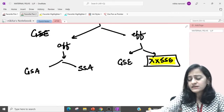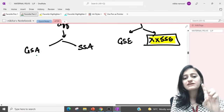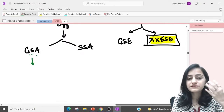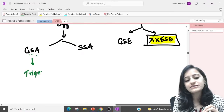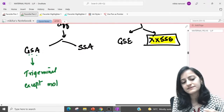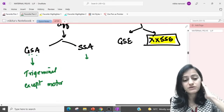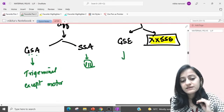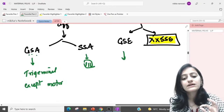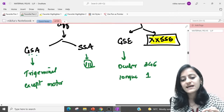Now general somatic afferent, how do I want you to decode this? Afferent means sensory, general somatic means general sensation from the face, that is your trigeminal nerve, except the efferent nucleus, that is the motor nucleus. Special somatic, special sense, hearing from the body, that is your cranial nerve 8. General somatic efferent is motor to the skeletal muscles, ocular muscles and the tongue muscles. So you have 3, 4, 6 and 12.